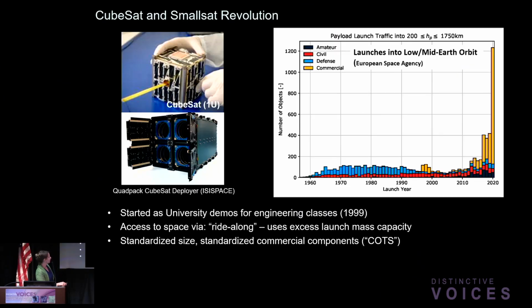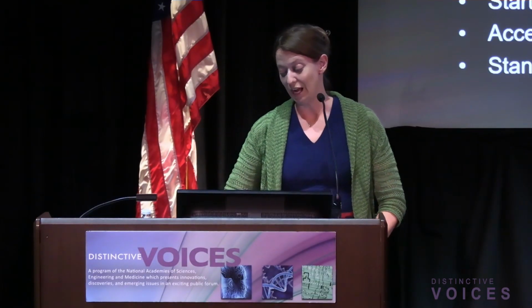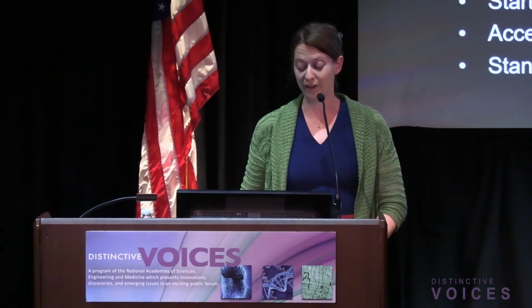And what these faculty realized is that if you designed something so that the primary payload launching with the rocket didn't care what was inside the box, then you could put anything inside the box and take advantage of all this extra mass available to bring things up to orbit. So there's really been a revolution, and when you hear about the SpaceX Starlink satellites, the OneWeb constellation for internet, Planet Labs and its monitoring of Earth, there are numerous companies that are using these CubeSat or SmallSat form factors.